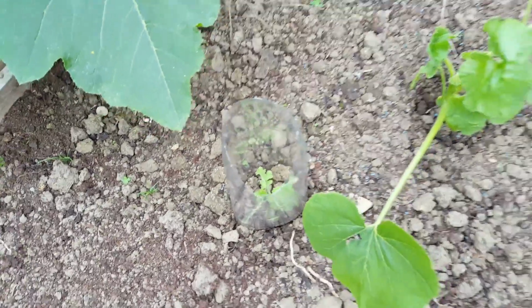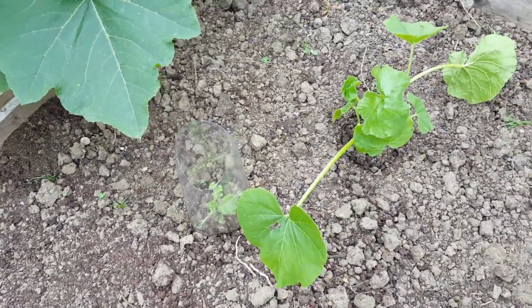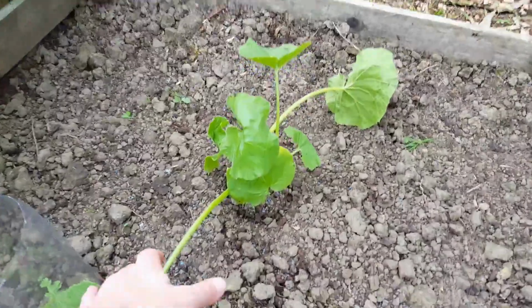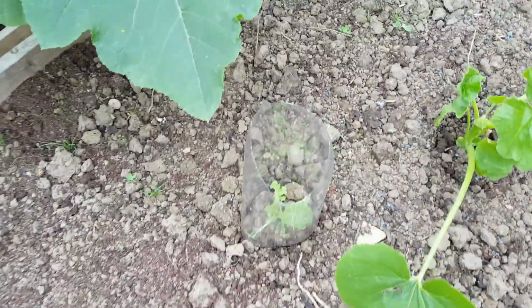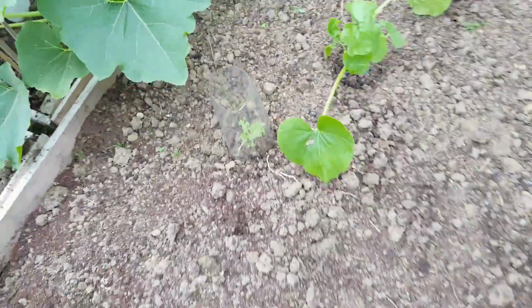So I've taken the plastic container that was, well, it's like a pop bottle with the top cut off. It was covering the pumpkin, but as you can see, the pumpkin's getting quite large now, and it was spilling out over the top, so I've just put that on there to see if I can encourage that to grow a little bit and just to deter the birds from pecking away at that one.